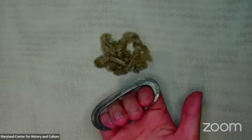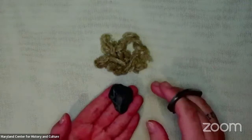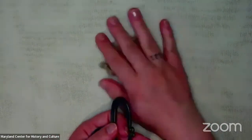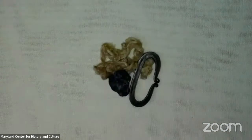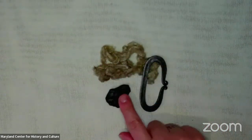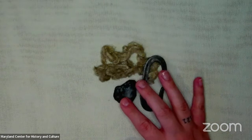So you would wear the steel just like that and hold the flint there, and then strike the flint with the steel and get some sparks, and hopefully those sparks would catch this wool and start a fire. Now, I can't do it to show you right now because that would be pretty dangerous, but I just wanted to show you these objects and how they work together. So we know that a soldier would use this to start a fire.